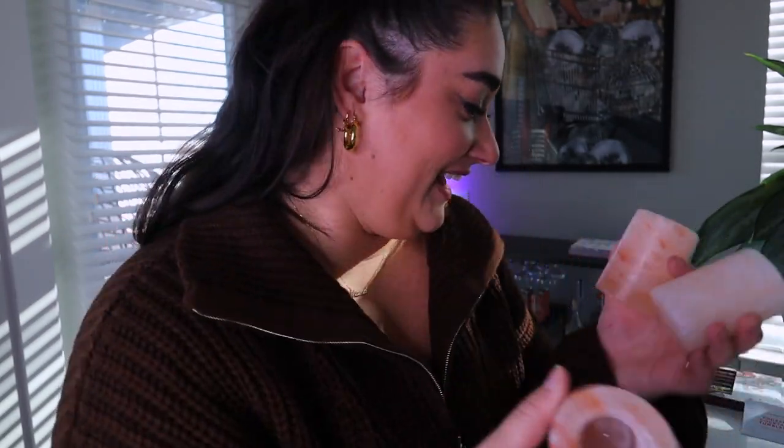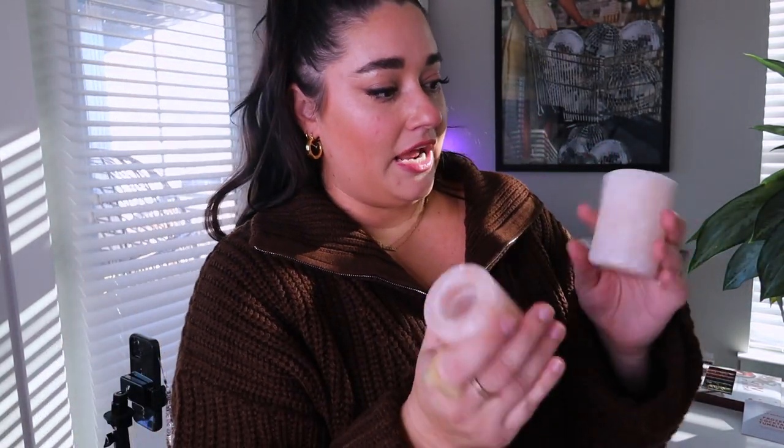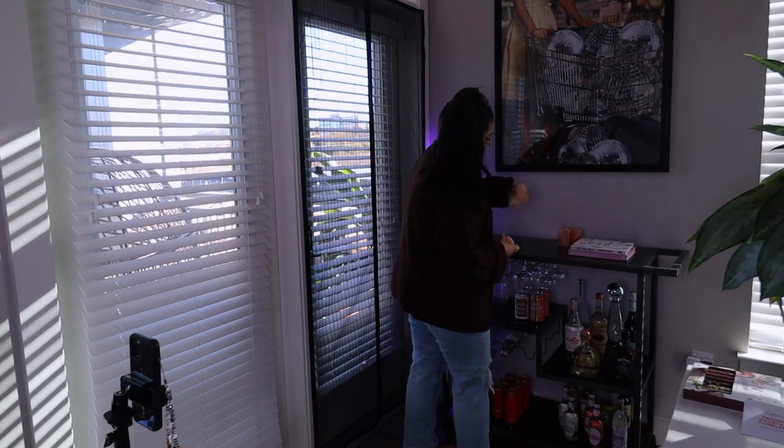They're so salty. And so good. So they do come with a plastic liner inside that's what you would wash, I guess. But I don't even care. These are the coolest things I've ever seen. A shot of tequila in that. It's so awesome. I love these. I freaking love these. Maybe I'll do like three up there.